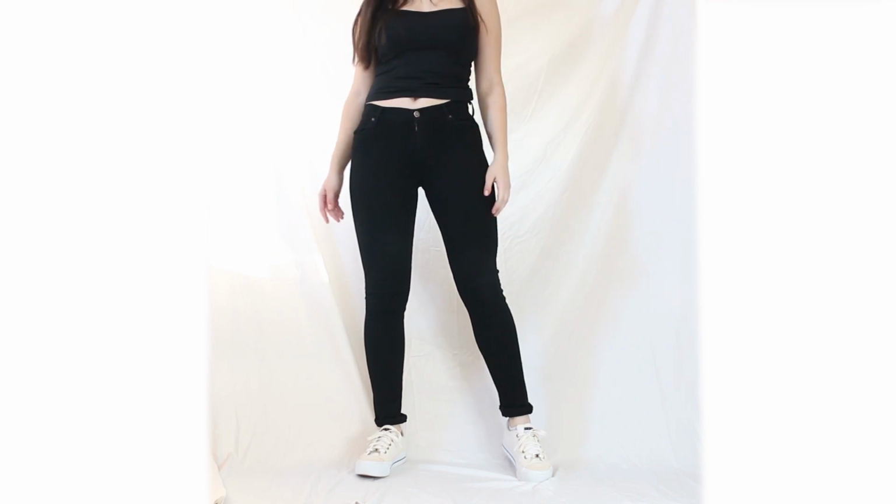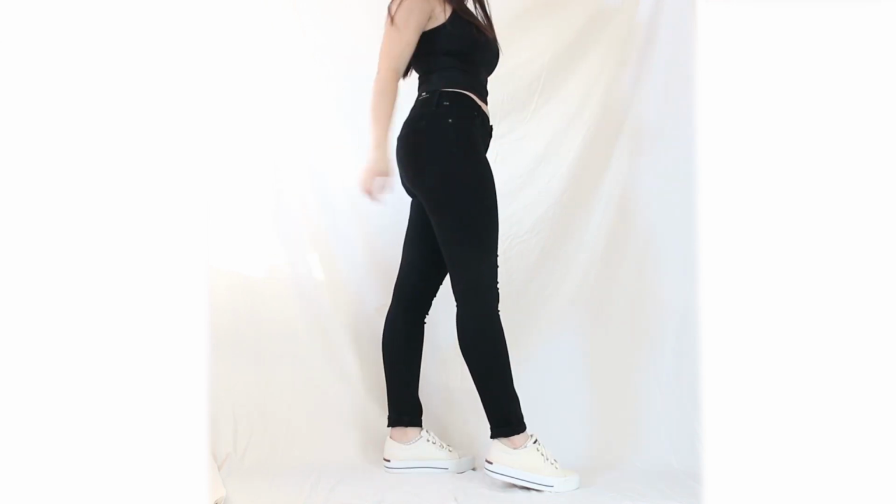So then the next thing that I ended up picking up were the Citizens of Humanity black skinny jeans. These are in really, really good condition and they're a size 28, which is pretty average, which will definitely make them a little bit easier to sell. And if you guys didn't know, Citizens of Humanity are very expensive jeans.